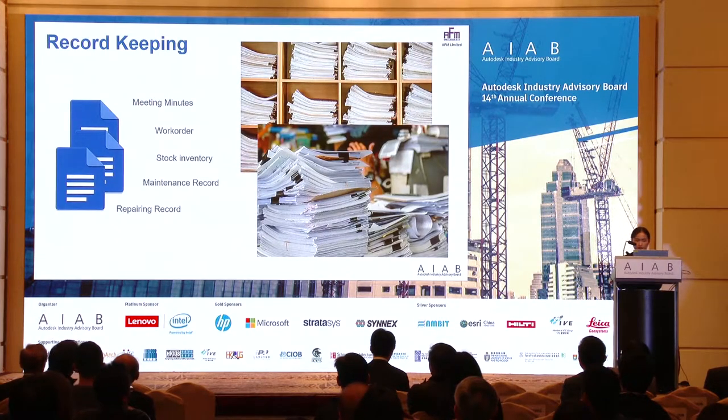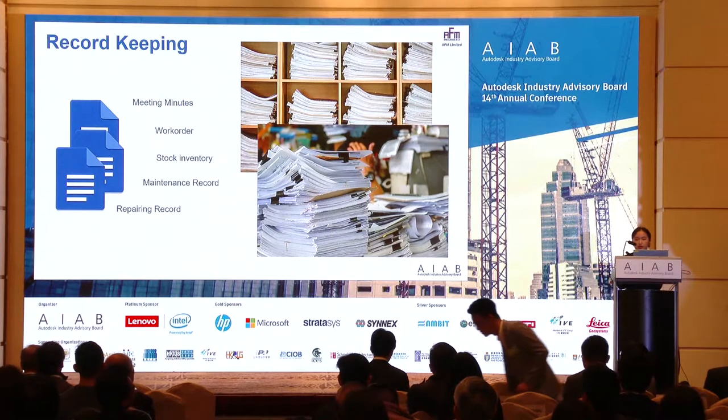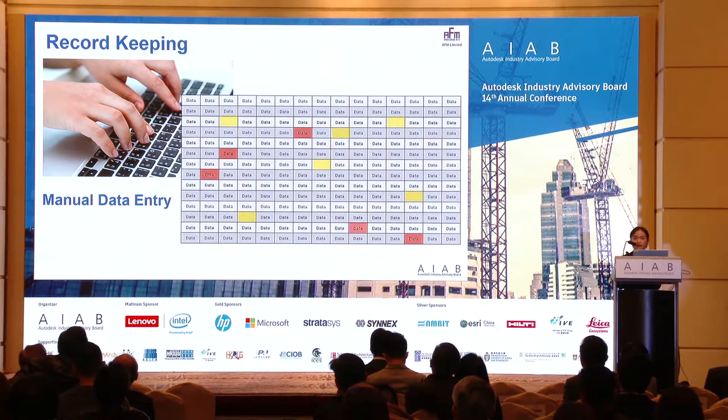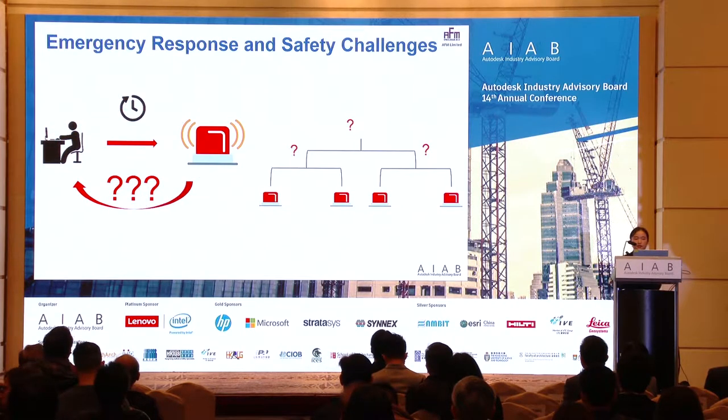Another one is record keeping, like daily operation record, meeting minutes, stock and site images. They are all needed in building operation. But most of the processes are still carried out manually, and the information is fragmented, or even wrong information. And another challenge is about emergency response and safety.